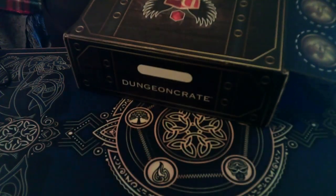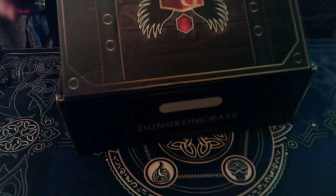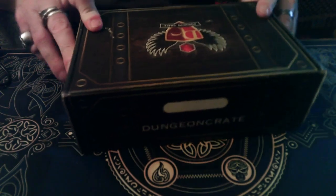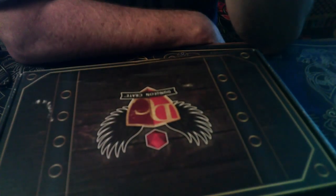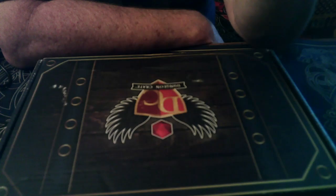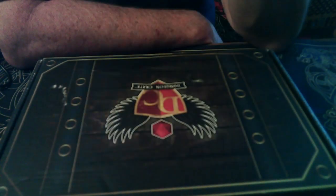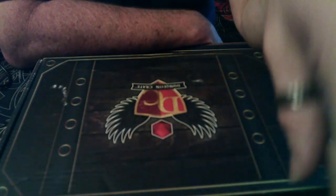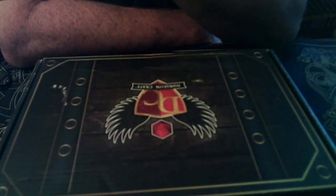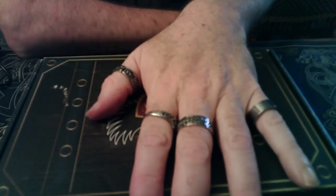And I have to resend the envelope. The post office didn't like the way I sent the envelope. And I was going to order a couple of things, and that's originally what I thought this was going to be. But then I saw the envelope saying return to sender, so I'll have to resend it. But you can go on to the Dungeon Crate store, and they have a section just to turn in your dungeon coins, and you can get certain stuff. So stay tuned for that.